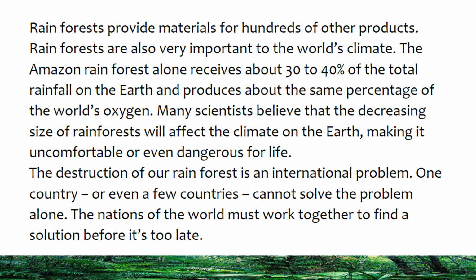Many scientists believe that the decreasing size of rainforests will affect the climate on the Earth, making it uncomfortable or even dangerous for life. The destruction of our rainforests is an international problem. One country or even a few countries cannot solve the problem alone. The nations of the world must work together to find a solution before it's too late.